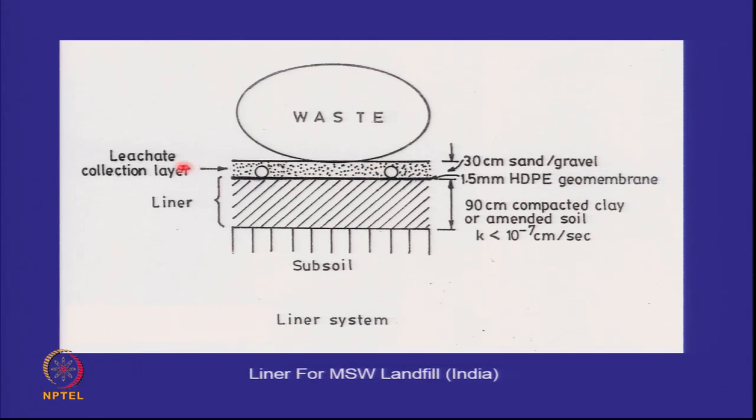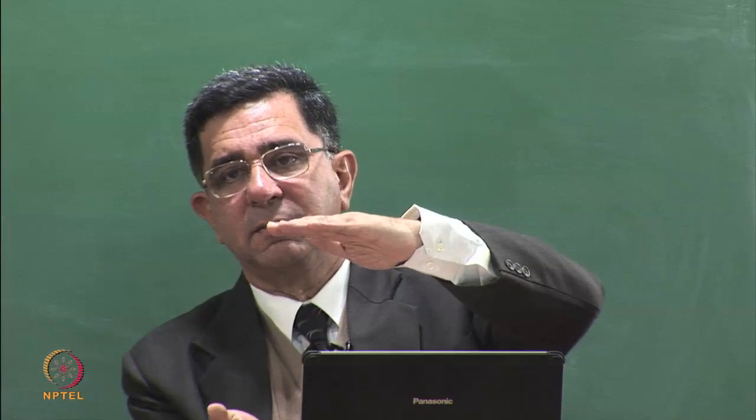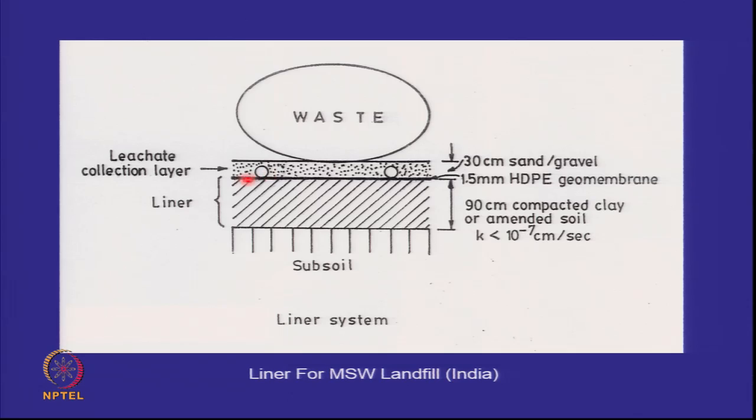So if I look at the specifications in the Indian environment, that is the Central Pollution Control Board and the Ministry of Environment and Forests, it says that the leachate collection layer should be a 30 centimeter thick sand gravel layer. That's it, a sand gravel high permeability layer. And the base of the landfill should always be tilted to one corner so that all of it can flow to a sump like a bathroom drain, and there it can be collected.